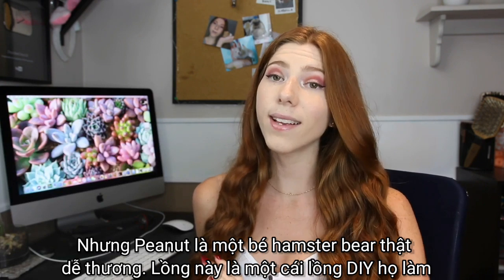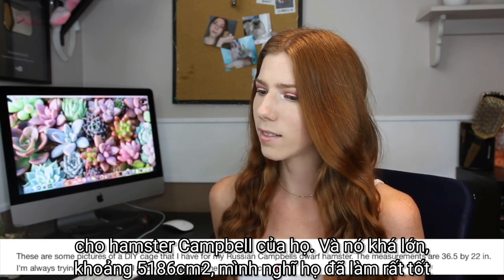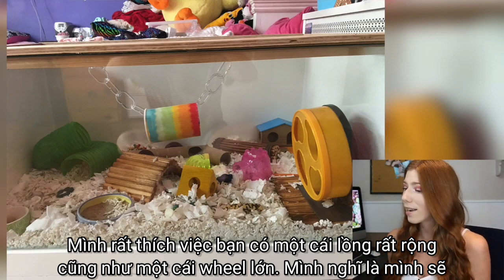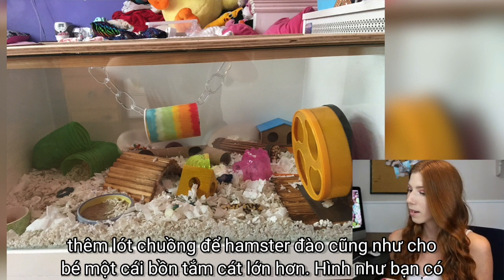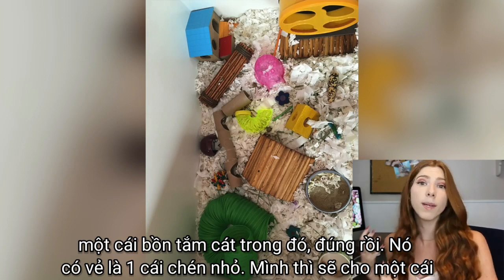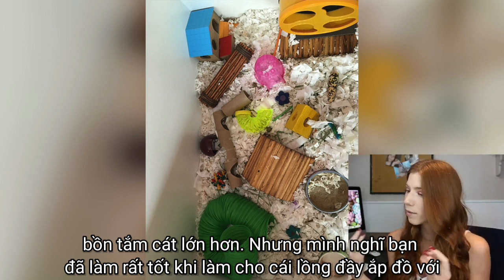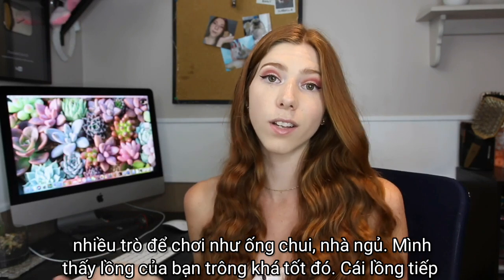So this cage right here is a DIY cage that they've made for their Russian Campbell's Dwarf hamster, and it is quite large. I think that's about 800 square inches of floor space. I think they've done a really great job. Love that you have a very large cage as well as a nice sized wheel. I would add in some more bedding for your hamster to burrow in, as well as maybe give a bigger sand bath. I think you have a sand bath in there. Yeah, I think it's just a little dish. I would probably give a bigger sand bath, but I think you have done quite a good job at keeping the cage quite full with different things to do, with the tubes and hideouts. I think your cage is looking pretty good.